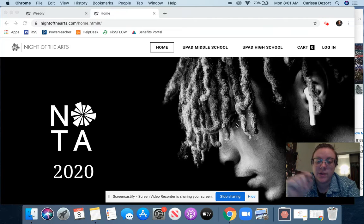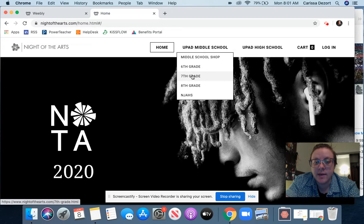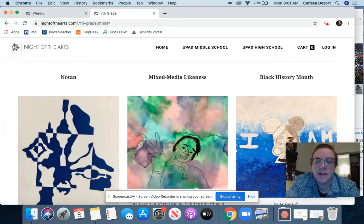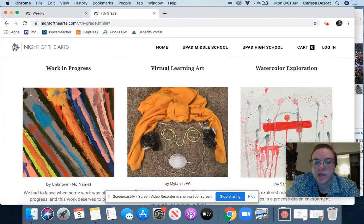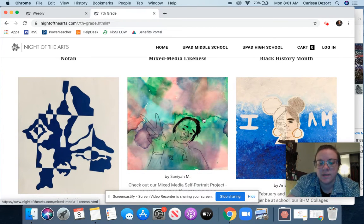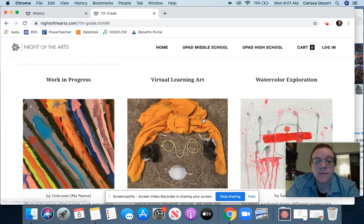Task number one is going to be you going through the seventh grade tab. See how when I click on UPAD Middle School and hit seventh grade, we have 6 projects up. We have mixed media likeness, which were our self-portrait projects. We have the pieces from our Black History Month collage. We have works in progress. This is a very important one because we left the year in the middle of stuff. Most of you are still working on your Black History Month project. I know, it's wild. I bet you haven't thought about that in a long time.